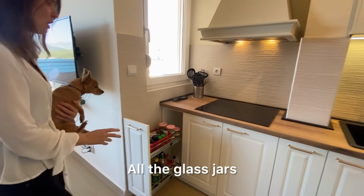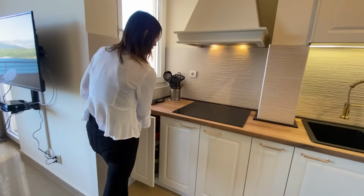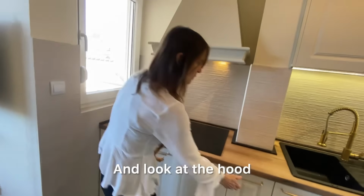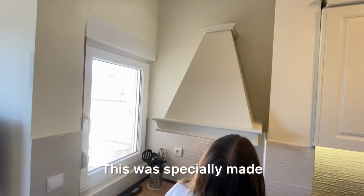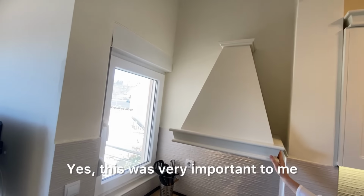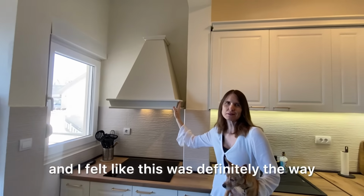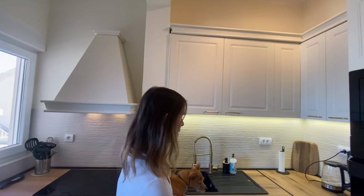All the glass jars, everything goes there. And of course, we just have regular cabinetry here. And look at the hood. This was specially made. Yes, this was very important to me. I wanted a French kind of feel to the kitchen, and I felt like this was definitely the way.